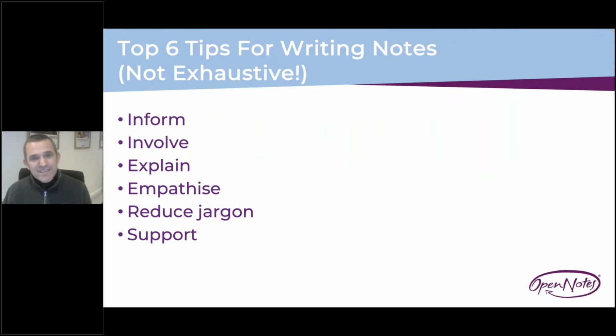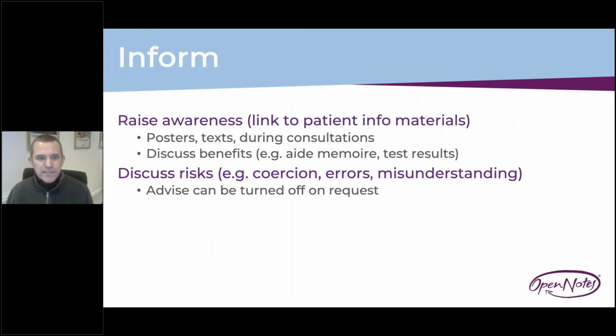So next slide. What I did think would be useful, for the British clinicians on the call, if there are any, I recognise most of you are probably in your surgeries right now, but might be listening to this later on, is just some tips based on our research and based on that paper that Charlotte's got in the BMJ. The 6 tips I thought would be to inform patients, involve them, explain what's happening, put yourself in their shoes, reduce your use of jargon, and provide support. I realise I run the risk of teaching my granny to suck eggs here, but I just thought it might be useful to throw some of those tips out there. So next slide, please.